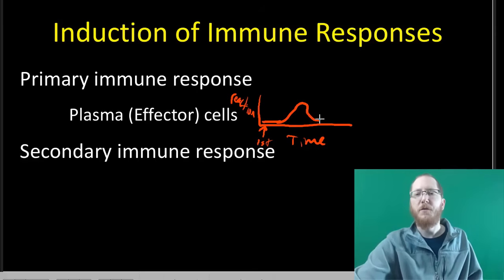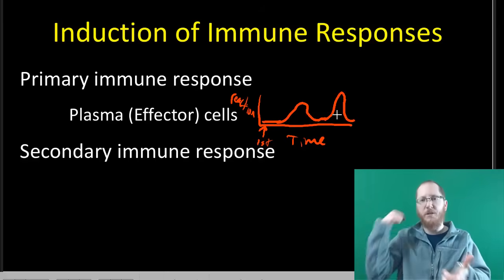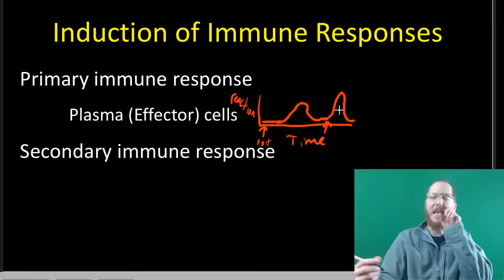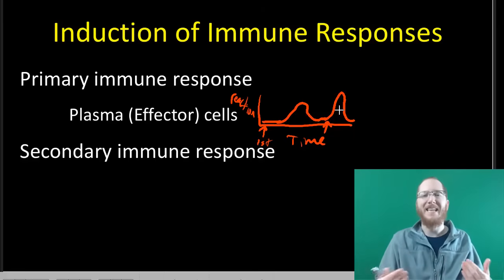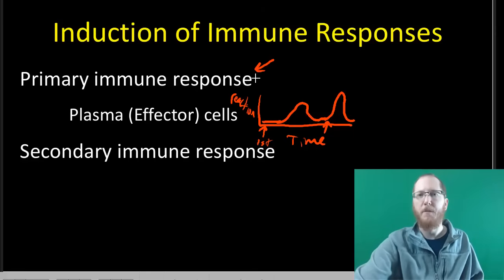But if you expose something to it for the second time, you'll see it stays a bit higher because we have stuff that's already hanging around, these memory ones. If you expose it a second time, it will very rapidly shoot up higher than it was before. You get a much more marked reaction, because it's already got the stuff waiting. So instead of being like, all right, let me figure this out, it's just like, boom. As soon as I expose it, within maybe a day, it's suddenly got this huge immune response to it. And so that's why you don't tend to get sick the second time, assuming that you had a good enough immune response the first time, assuming you've got these memory cells hanging around.